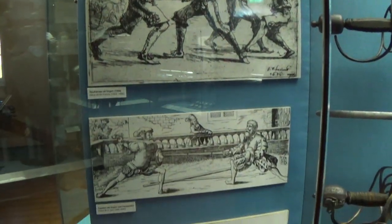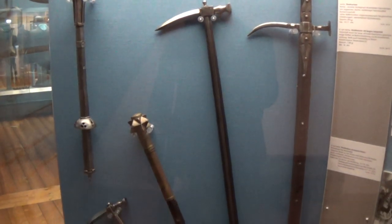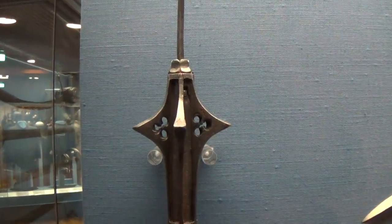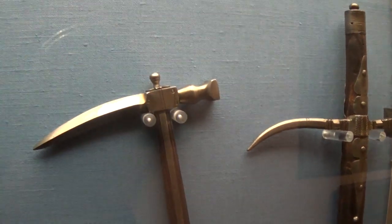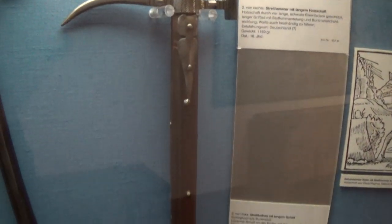artwork from fencing manuals and depictions of duels. And of course, towards the end of this section here, we see some weapons used against harness. So we have some flanged maces, some hammers, all ranging from different time periods. This flanged mace at the bottom I thought was really interesting. It was painted, so it had some red paint on there.